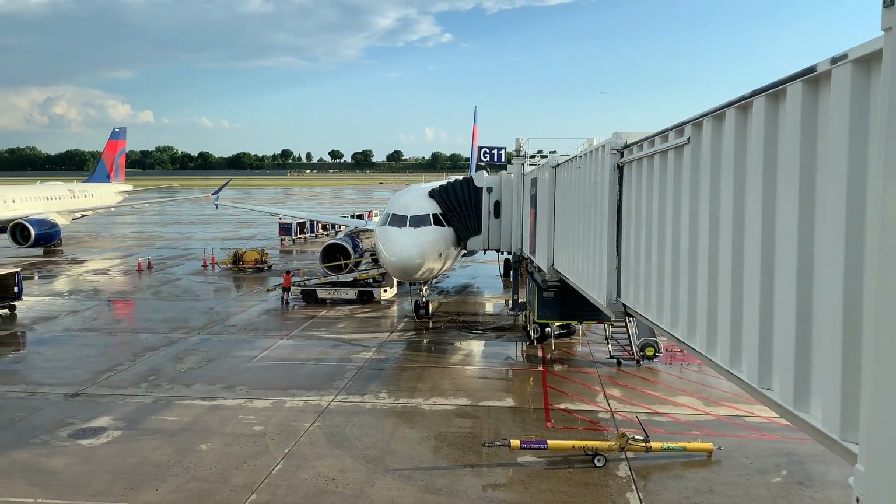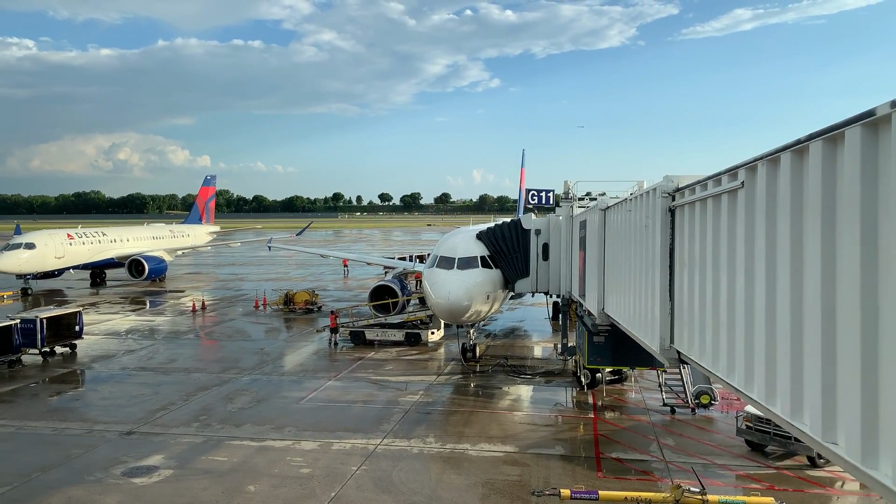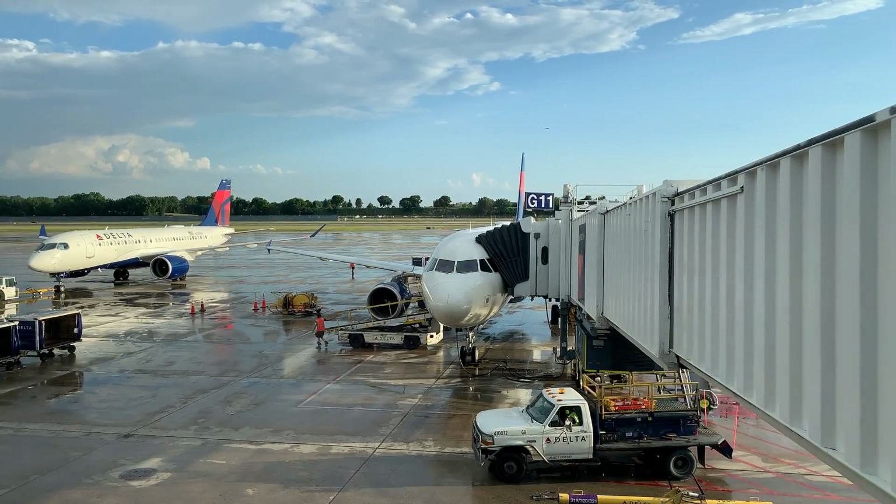All right, finally made it to Minneapolis-St. Paul International Airport. You definitely feel the humidity from that thunderstorm here in the jetway. There are a lot of people in the terminal right now. My flight was delayed, which means the outbound flight is also delayed. All the flights at Minneapolis appear to be delayed today because of that thunderstorm. There was a lot of holding coming into the airport today.